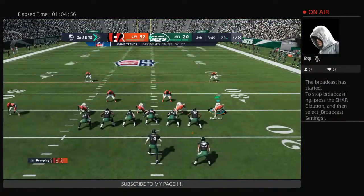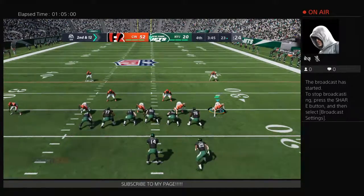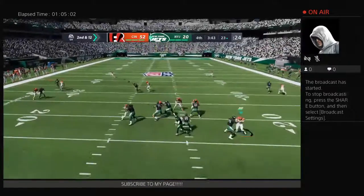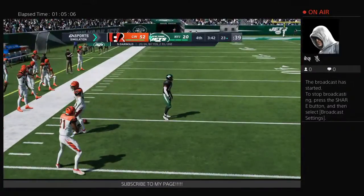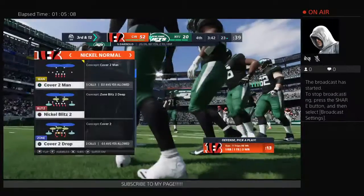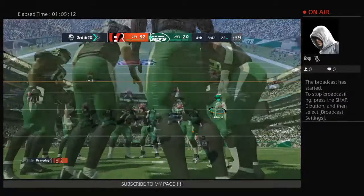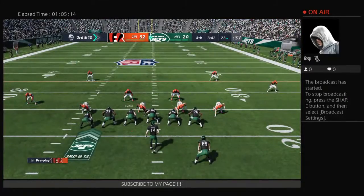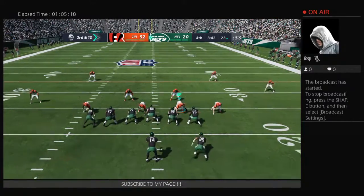At the 23, it's 2nd and 12. Darnold from the gun. And that is incomplete. A lot of force bearing down on him there. He could not hang on. It's 3rd down. Defensively, you look at the numbers. Another incomplete pass that we just saw, and they're under 200 yards passing for the game, so they've done their job on that side of the ball.